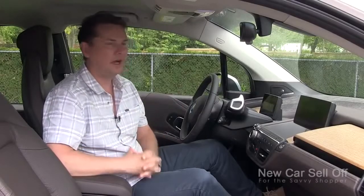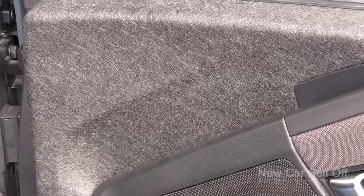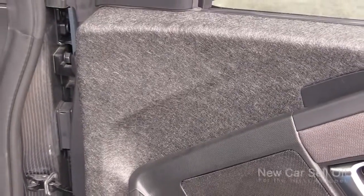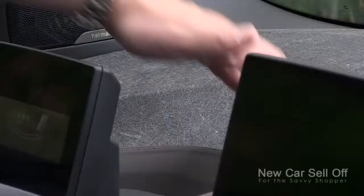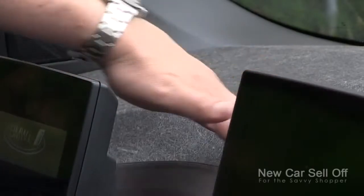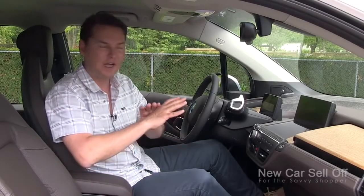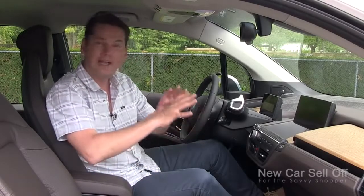Now, even though there are a lot of recycled materials in this car, there's one area where I think it looks maybe too much like recycled material. On the doors and the top of the dashboard, it looks like carpet underlay that's been compressed. I don't know, maybe they could have chosen something a little bit more upscale looking. Now, that and the suicide doors are my only two complaints, but other than that, you're paying an upscale price for an upscale brand and an upscale interior.